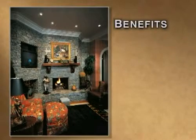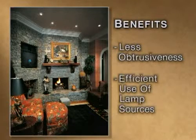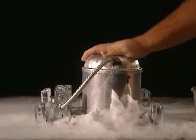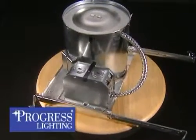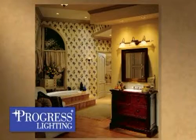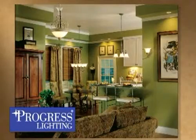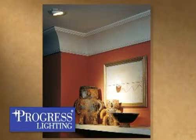The benefits of recessed lighting are numerous, including lower maintenance, low brightness, less obtrusiveness, and more efficient use of lamp sources. In the past, there was a price to be paid to use recessed lighting, HVAC loss into the attic. Now, with Progress Lighting's Airtight products, you can significantly reduce your heating and cooling expense over other brands. Airtight recess makes sense, even in those states that do not require them by law due to their innate ability to inhibit the loss of expensive air into the attic space. And unlike the other brands, Progress Lighting Airtight products do not carry a higher price tag to obtain this feature. Select Progress Airtight Recessed Lighting and get more value for your lighting dollar.